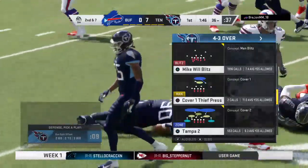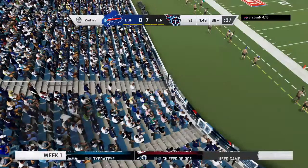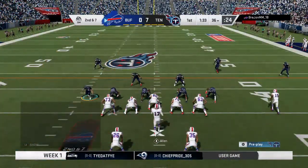Let's just start over. 2nd and 7 at the 36-yard line. The last run got 3. Now here's 2nd and 7.